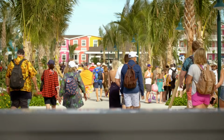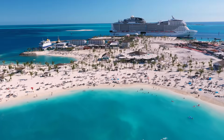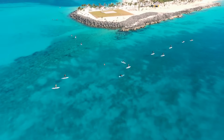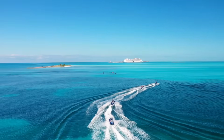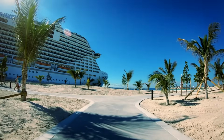The island's design means that even 4,000 guests shouldn't make it feel crowded. While some visitors head straight for the beaches, others have booked excursions on jet skis or diving for coral. And some get the luxury of a lift in Darren's shiny limo.